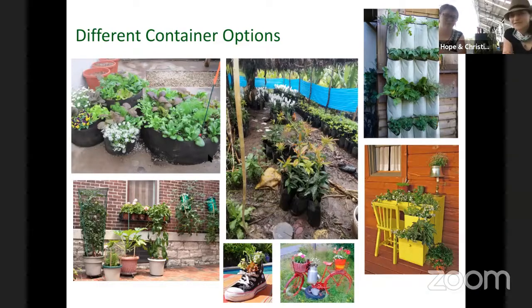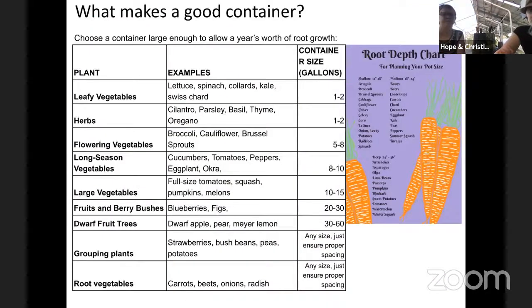You can also use regular old containers that you would get at Kavaric Hardware or Home Depot. You can get creative with sneakers and bicycles and old furniture. Sky's the limit. But there are a few different factors that you need to think about when you're choosing a container. So you want to choose a container that's large enough to allow for a full year's worth of root growth. So I put here in this handy chart, which you also should have received in the email, how much space or what size container you need for different kinds of crops.